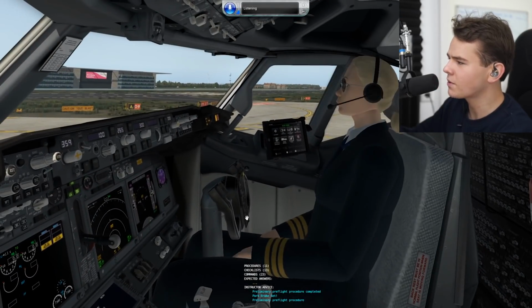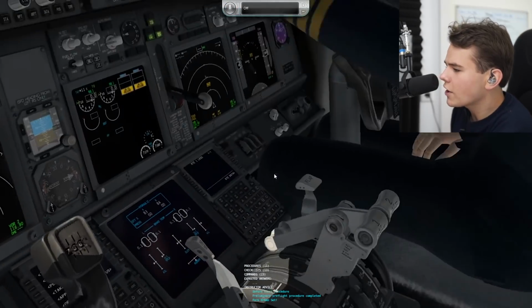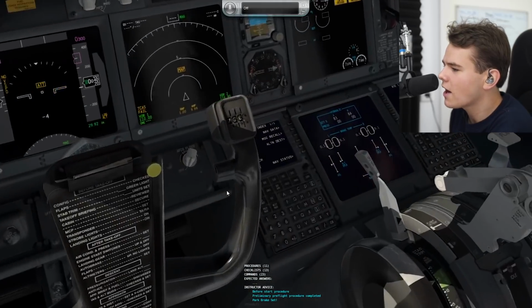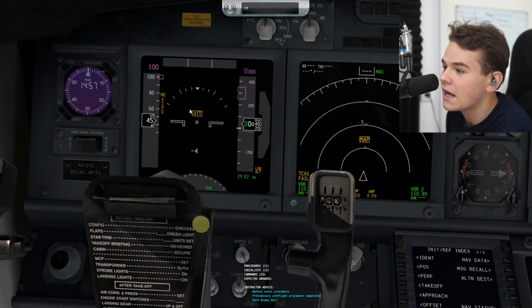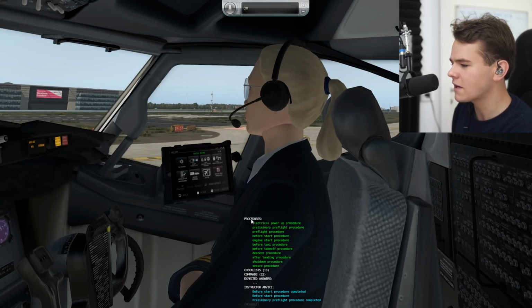Okay, before start procedure now. There we go. Before start procedure. Don't look at me like this again. Dude, this is actually the cool thing now. She's doing the work while I actually try to play around with the system so that the actual instruments start working. You know, this is just great. Okay, now I think it is time for her to start the engines, right?